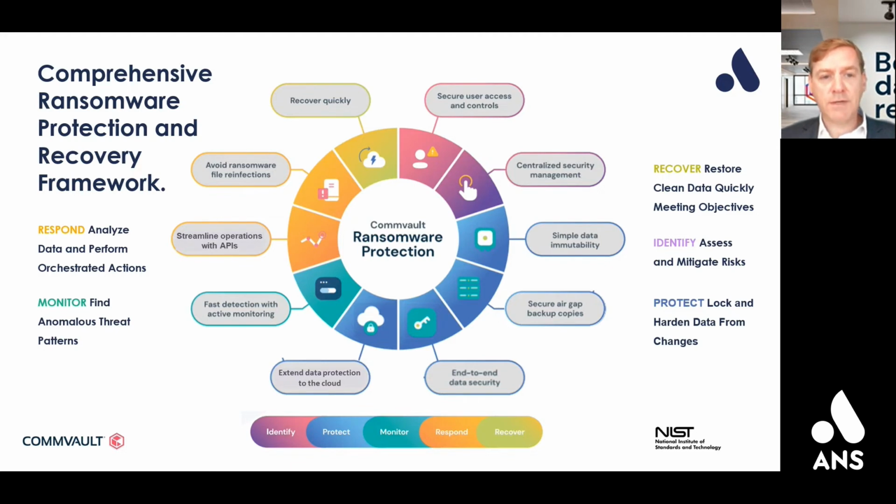If you move around the circle to monitoring, we have active monitoring that's looking for suspicious activity and threats into your environment. We apply some AI and machine learning in the background to sample those data sets and limit false positives as much as we can. You move on then to respond. Again, we have embedded processes that can automate a lot of this. As issues are identified, alerted and reported, we can take corrective actions in an automated fashion. And lastly, and probably most importantly, is being in a position to quickly recover.